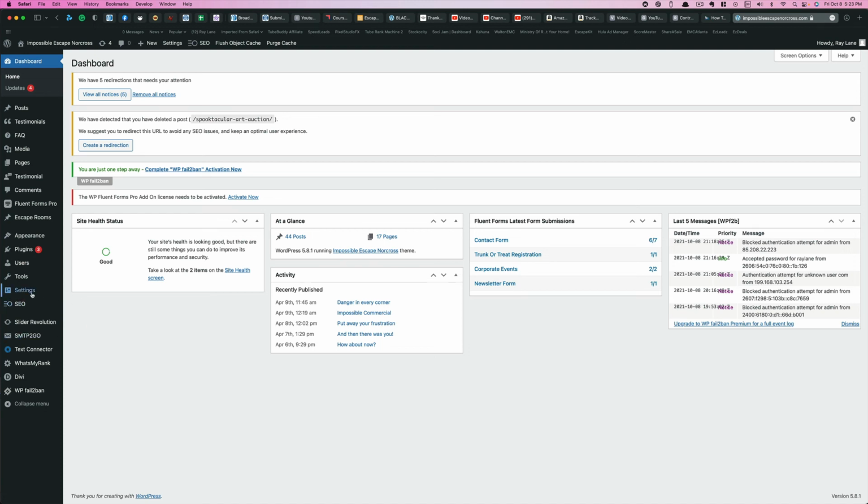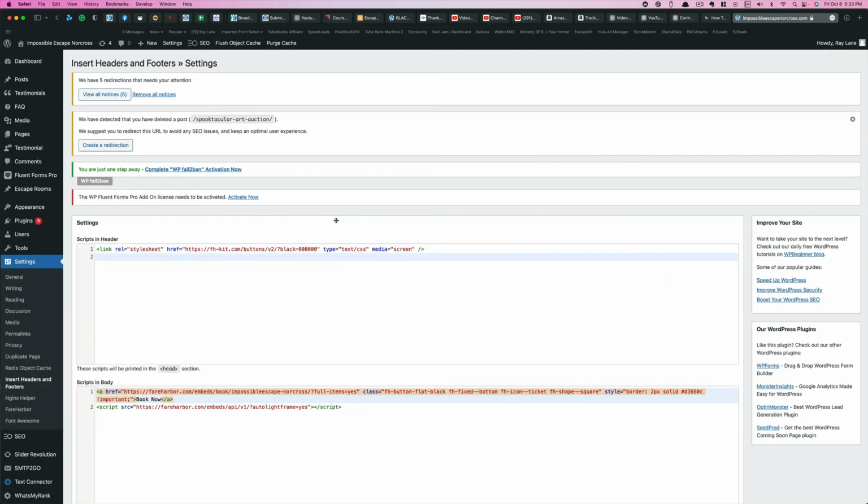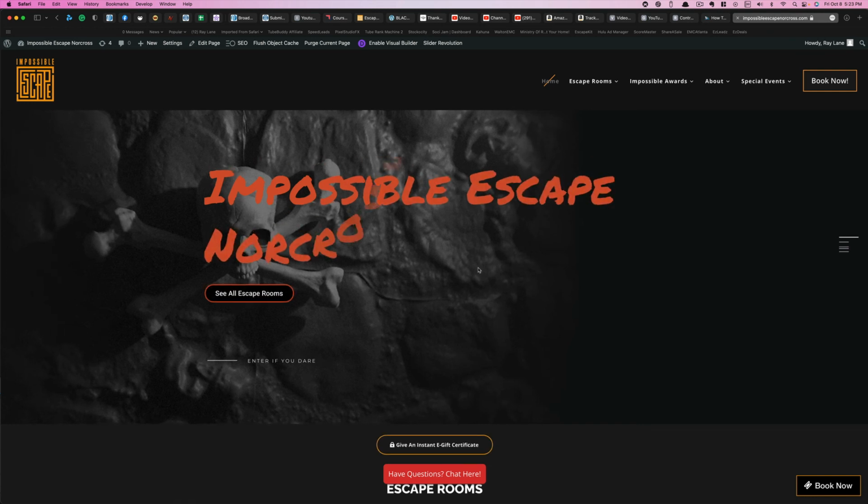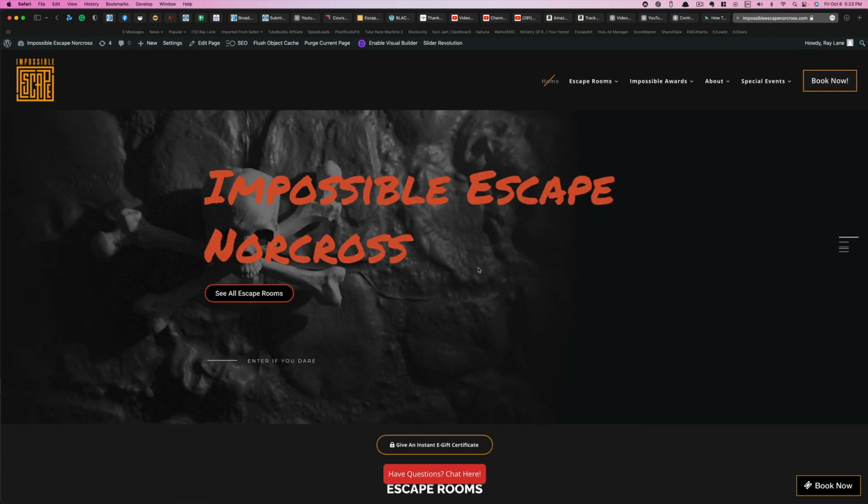Now, for this particular site, I'm going to go to Settings, and I'm going to go to Insert Headers and Footers, and that's going to open this up here. And what I'm going to do is I'm just going to paste that code right into here, okay? And then I'm going to save that, and that should be it. We should be ready to go. So I'm going to load the actual page here, and we should see in a few seconds. Usually it takes a few seconds, and then it'll pop.